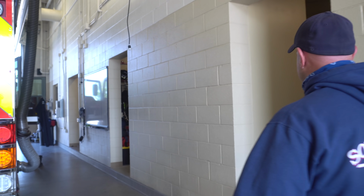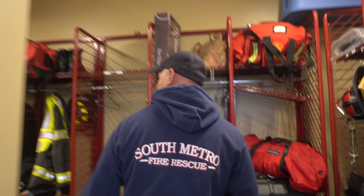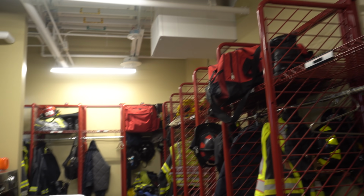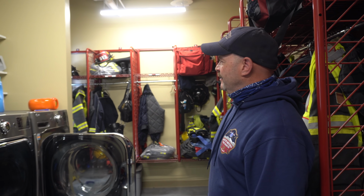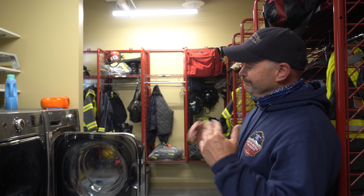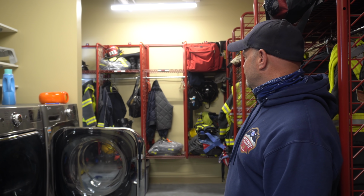And then we've got a bunker gear room. All our spare gear is in here. All the gear that you see now belongs to the other shifts, so A and C shift, this is their gear. And then we have a washer and dryer, and that's just for things like truck towels and the coveralls, nothing that's really going to be going inside the station. So we try to keep that isolated.